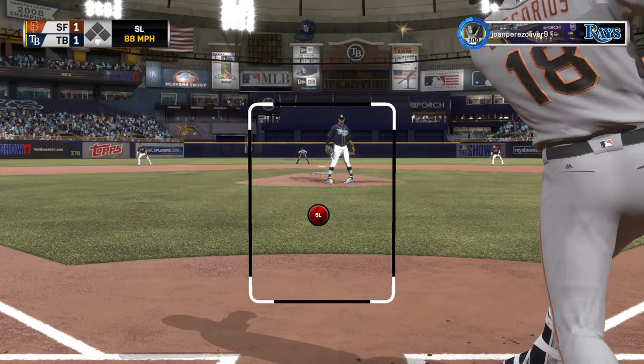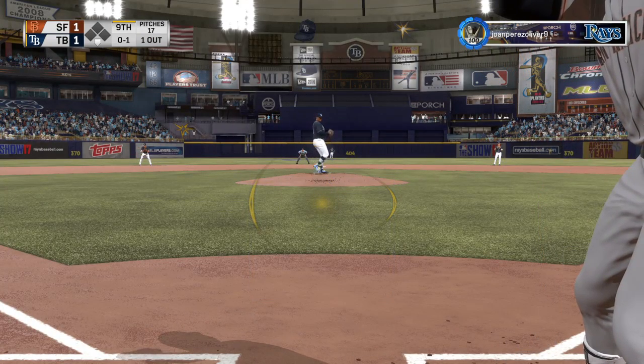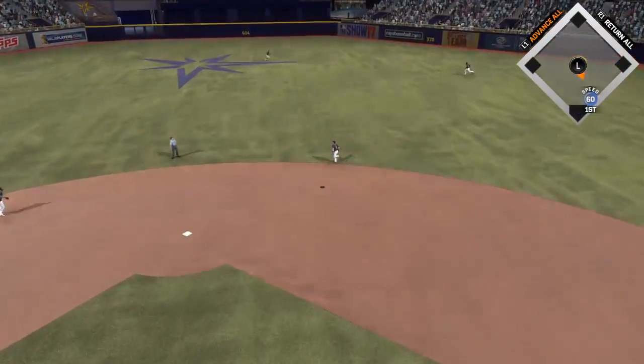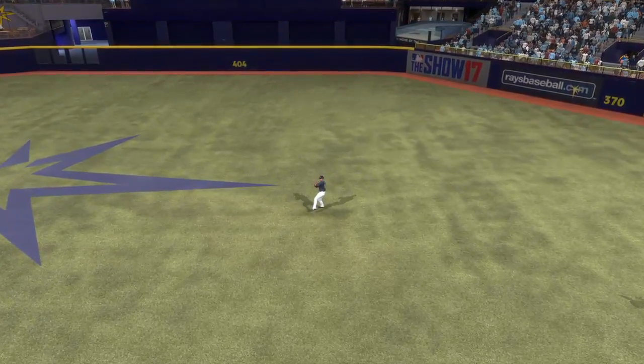Didi Gregorius stands in as he can't connect here. 0-1. Well, that slider right there, that's what makes him tough against the left-handers. That pitch is almost impossible to hit. Lagares is under it, and that's the second out of the inning.